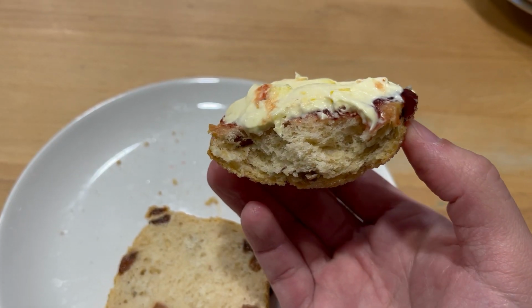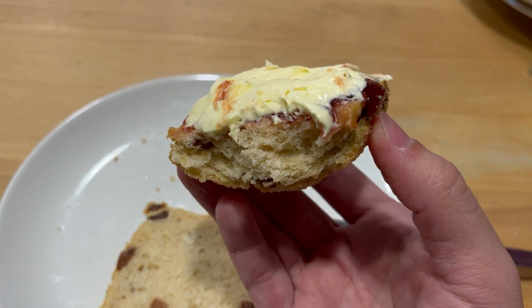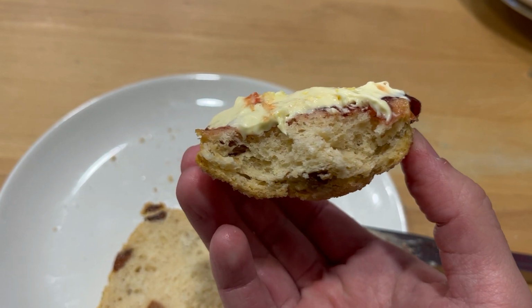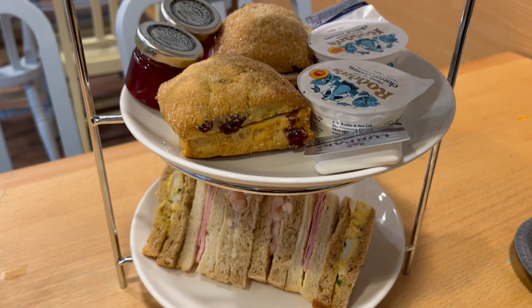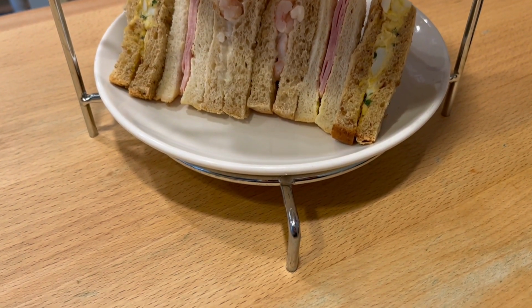Delicious. The clotted cream was definitely creamy, the jam was sweet, you could taste the strawberry flavour, the scone was soft and crumbly, and it combined together really well. So, a pretty good afternoon tea. It was a bit heavy on the sugar, so can get a bit sickly, but not bad at all.